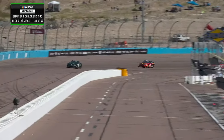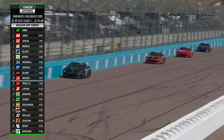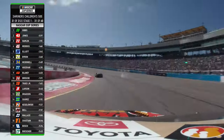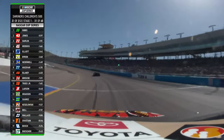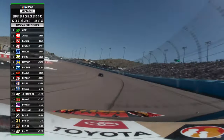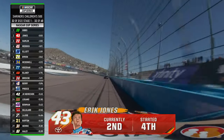Ty Gibbs has led every one of 30 laps so far, but Erik Jones is closing in from second place. Jamie, what a great weekend it's been for this 43 team and Erik Jones from the get-go in qualifying. They qualified fourth, his best effort ever here at Phoenix, his best on the year. I talked to his crew chief, Dave Elenz, and he said there was one major contributor.